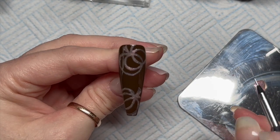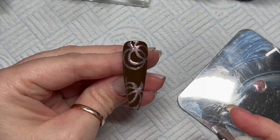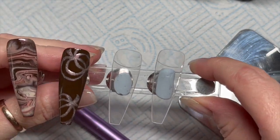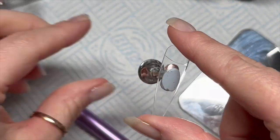We're going to fill the sections in. So if they're thick, it doesn't matter, because they will look thinner. So I'm going to cure that in the lamp, and then that's going to sit there with a marble, and we're going to work on this one.